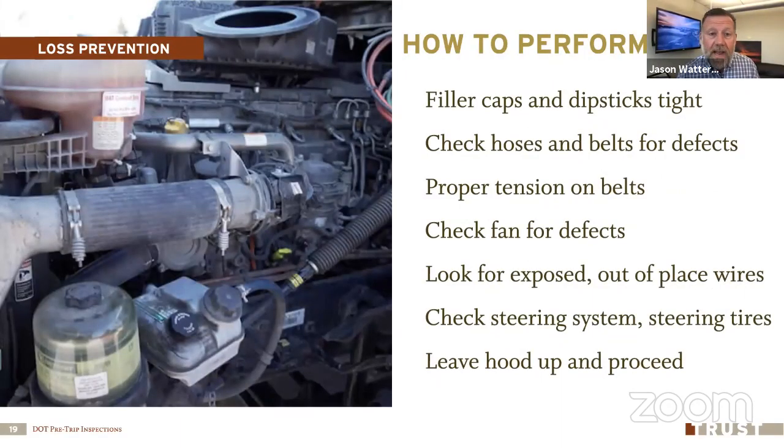Make sure the filler caps and the dipsticks are back into place and they're tight. Check the hoses and belts for defects. I don't want to see any cracks or anything like that. Like I said, twist the belts and pull on them. Make sure they're tight. Look at the fan. We don't have chips or pieces out of the fan.